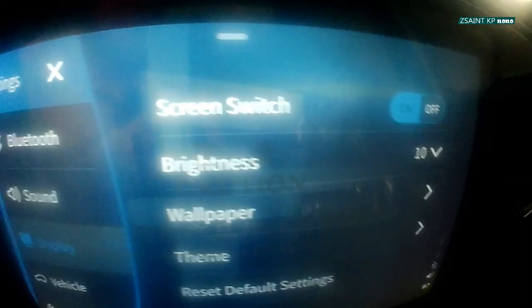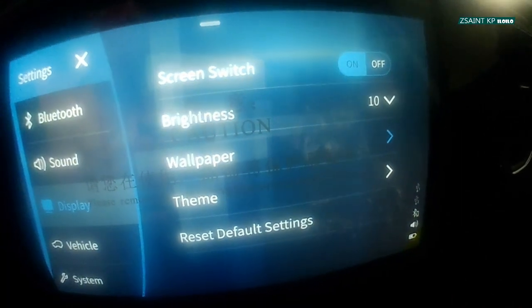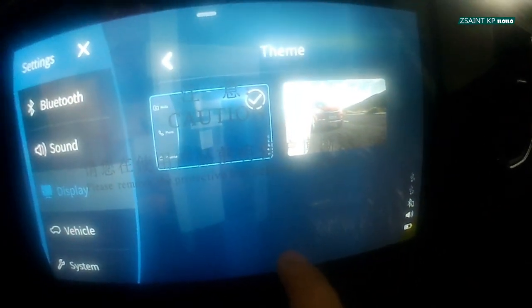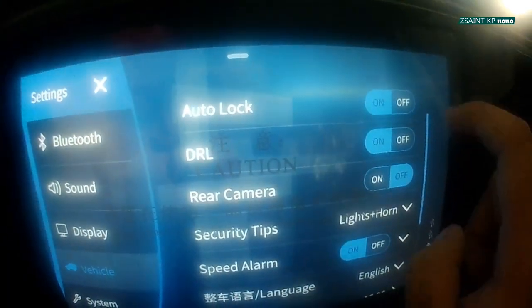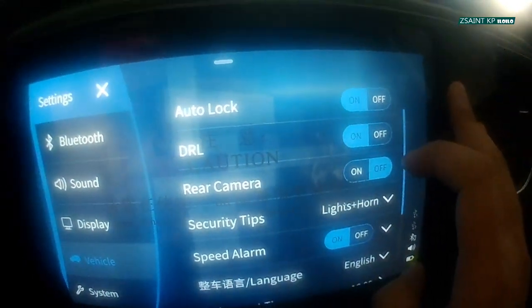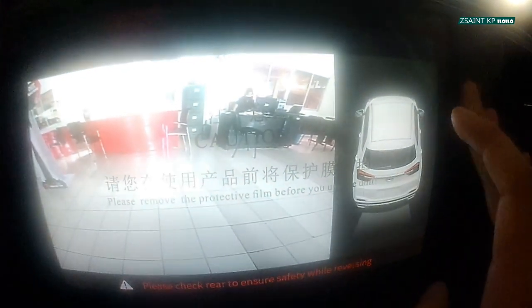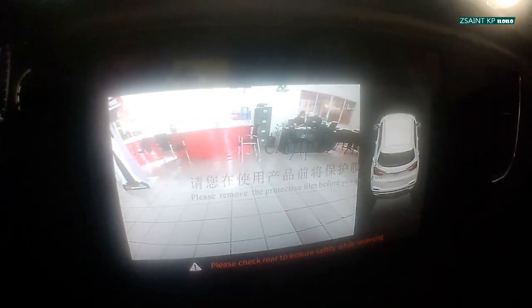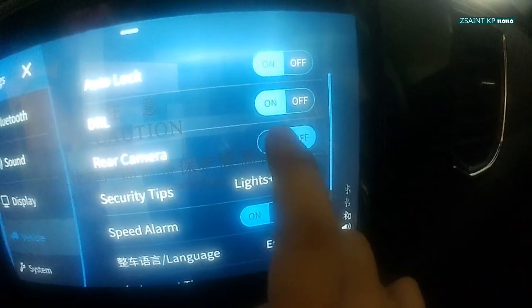On the display, you got your screen switch. It means that you can turn off the display, adjust your brightness, customize your wallpaper if you want to. Your different themes, or reset your default settings. On the vehicle menu, you can enable or disable your auto door lock, DRLs. You can enable or disable your rear camera. You can turn on the rear camera by swiping from off to on.